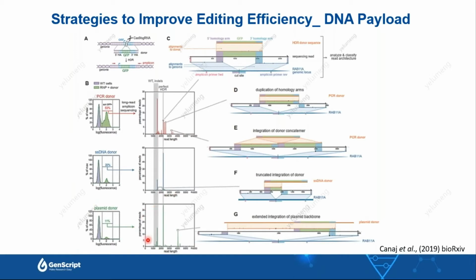And the case for the plasmid DNA donor is the worst. It has a much lower ratio of perfect HDR, but also carries other risks, such as integration of the extended plasmid backbone.